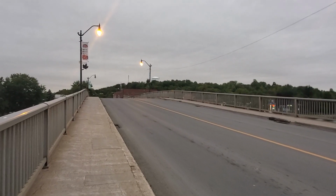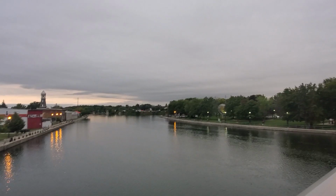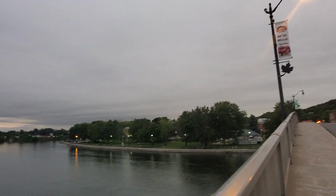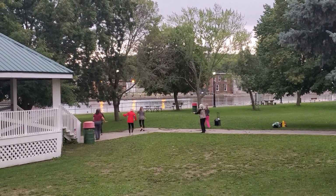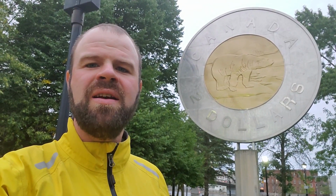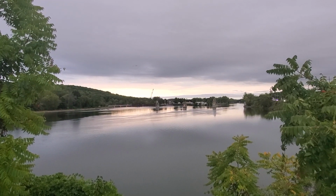Alright, so I'm on my way back to the lock station now, and I'm just crossing the bridge here so that I can walk on the other side of the canal on my way back for a bit of a change of scenery. So over here on this side of the river there's also a small little downtown area. Interesting activity going on over here in the park. So here I am standing in front of the giant $2 coin, or giant Toonie as most Canadians know it. Here's a nice view overlooking the river as the sun begins to set.